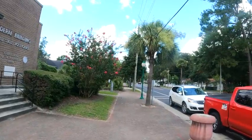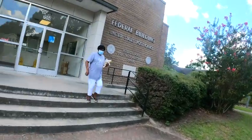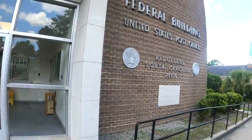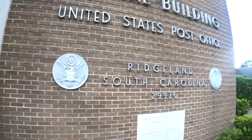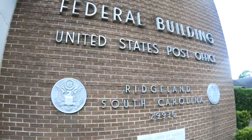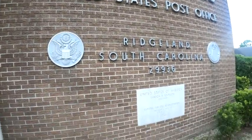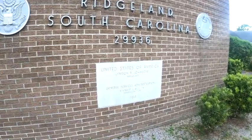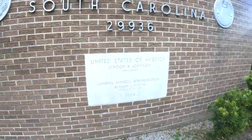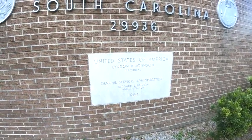Palm trees, putting those out front. And you look at the federal, check it out, it's a federal building, United States Post Office, and it was built in 1964. That's when Lyndon B. Johnson was president, and Bernard Botano was the administrator for the General Services Administration.